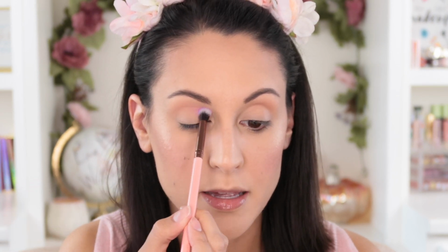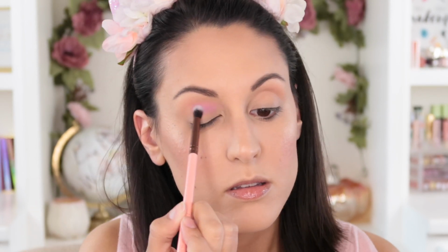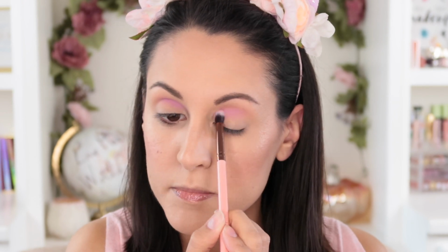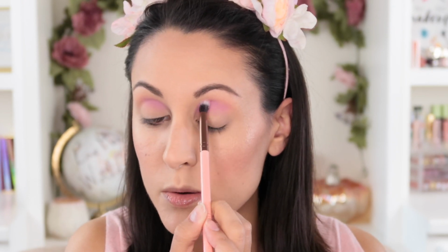I'm taking a smaller, fluffy brush, and I'm gonna put that into the inner portion of my crease. I will say though, this shade does definitely pack a punch from this palette.